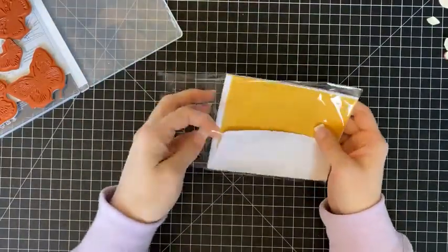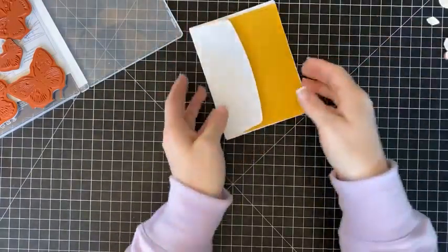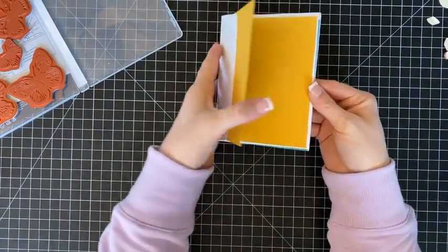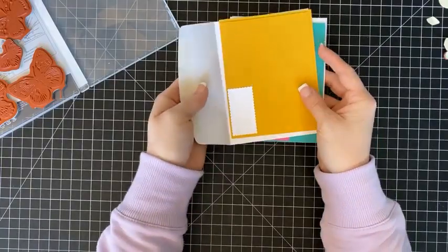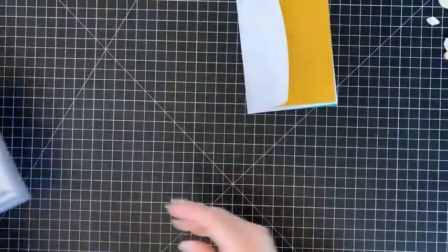Okay, so in your kit, when you get Blessed to Craft kits, you get a card kit that looks like this. When you pull it out, you want to pull everything out really easily and just stack everything up, because all of the pieces that you're going to need are tucked either into your card base or right into your envelope, okay? So you'll need those.